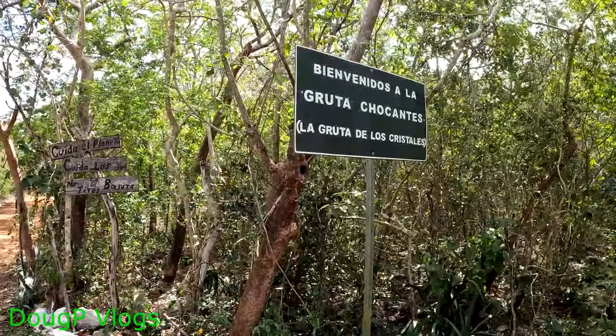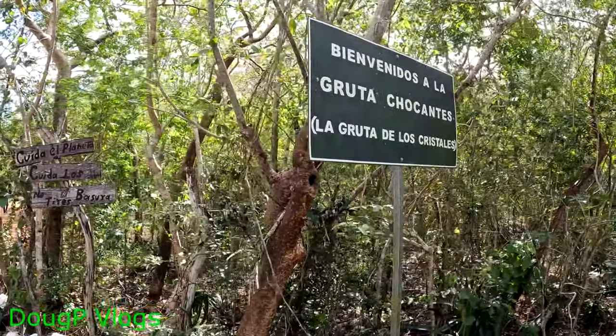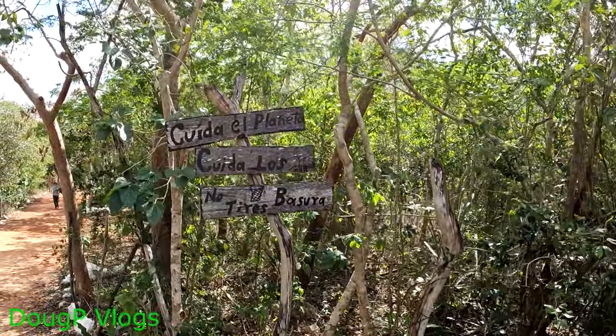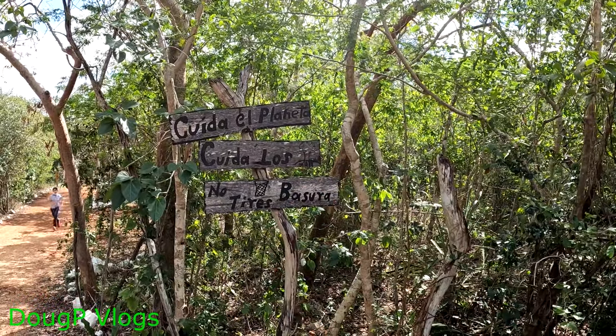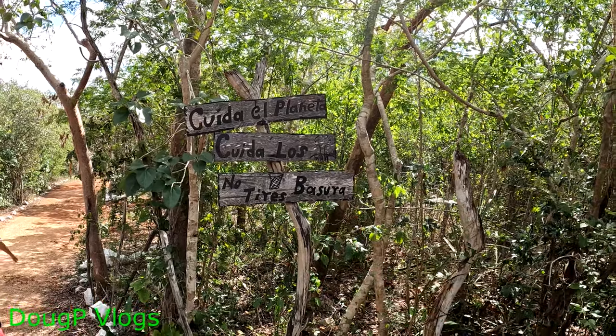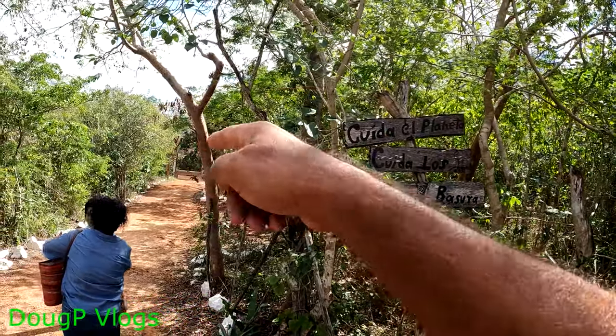After a little bit of a hike, we have arrived. Gruta Chocantes, La Gruta de los Cristales. Save the planet. Hola amigos, bienvenidos a la gruta. Take care of the trees. Do not throw garbage. Right down there.